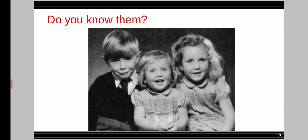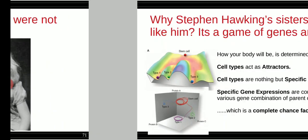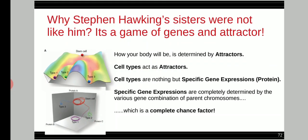So the boy here is none other than the great Stephen Hawking, and the other two are his sisters. So the question is, why Stephen Hawking's sisters are not like him? The ancestry is the same, they are from the same father and mother, but still Hawking is Hawking and his sisters are not like him. So what happened to the stem cell differentiation? What happened? So it's a game of genes and attractors.